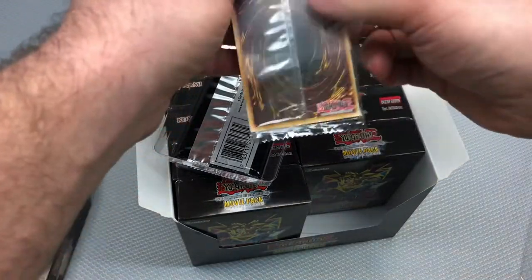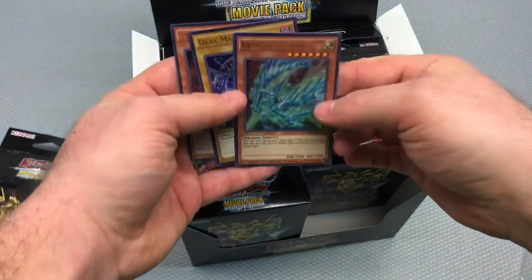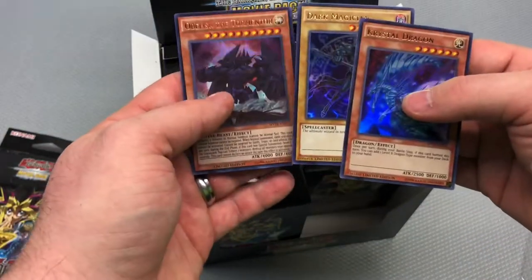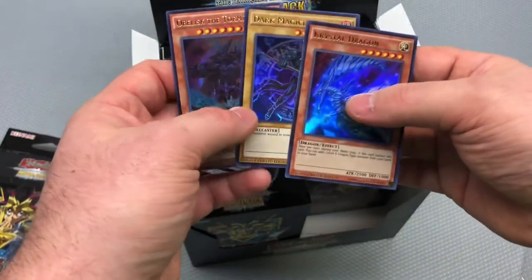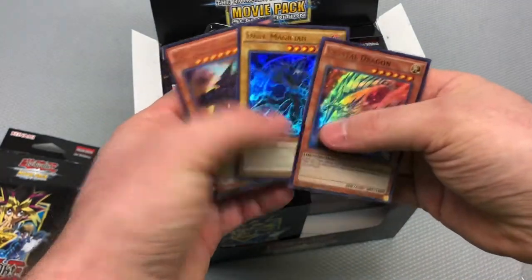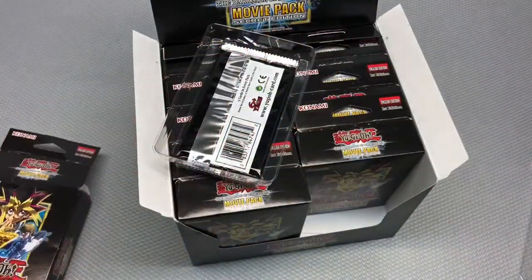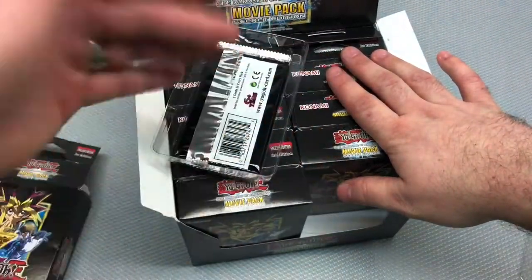You either get Yugi's side, or you get Kaiba's side, and then right here you got the Crystal Dragon Ultra Rare. These are the only Ultra Rares that you'll get in this set. The rest of them will be Secret Rare. Dark Magician. Ooh, I guess it is different because Obelisk is more of a Kaiba card than it is a Yugi card. So, interesting. Those are the 3 promos. You also get Slifer, Blue Eyes, and I can't remember what the other one is, but you know what? I'm going to cut away real quick and get all these packs out so you don't have to spend a lot of time watching me open up each box.